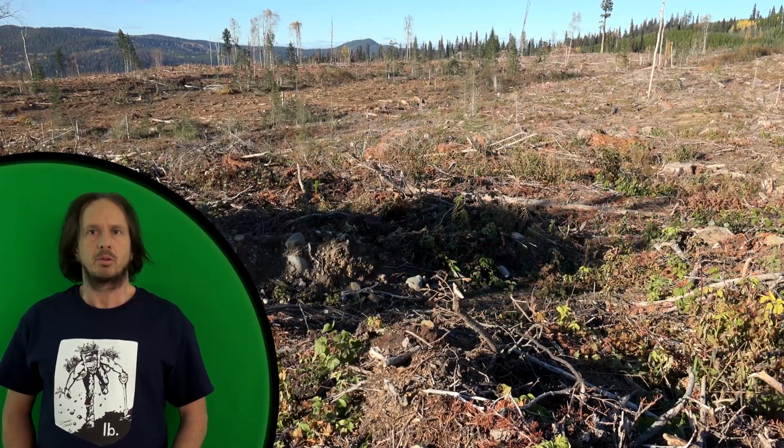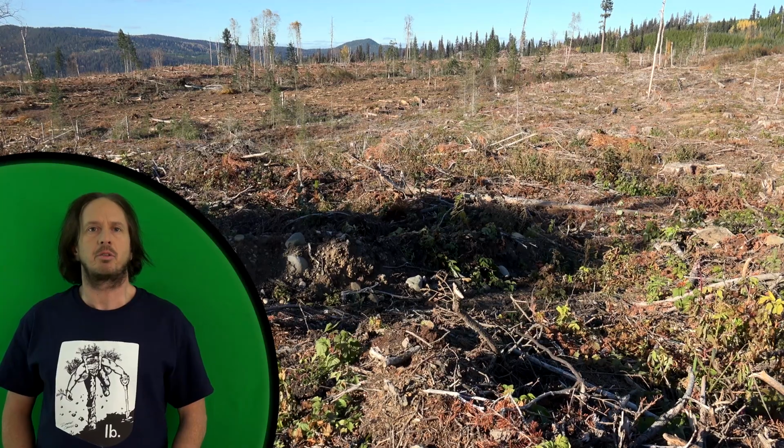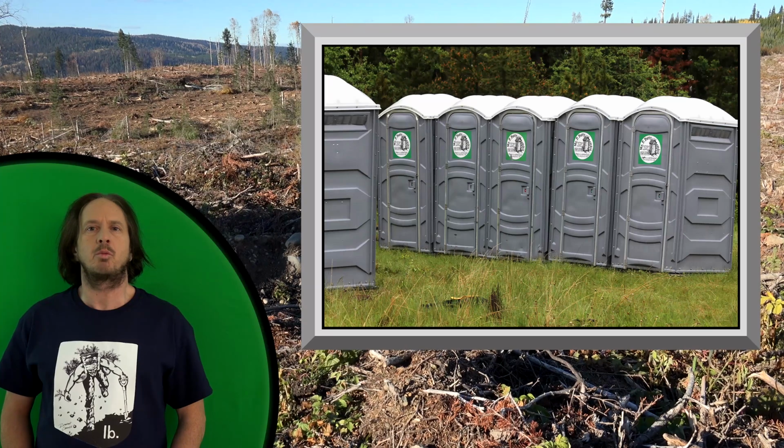In some locations, porta potties are rented by the licensees responsible for the reforestation contracts, in which case a septic vacuum truck may visit the site once every several days to maintain the outhouses until the contract is over.